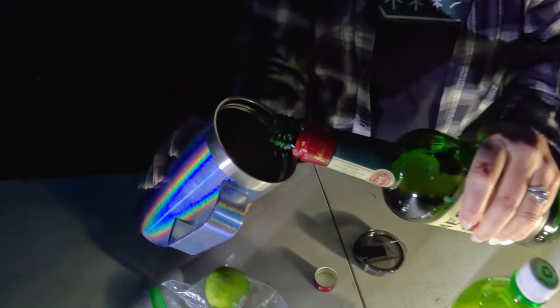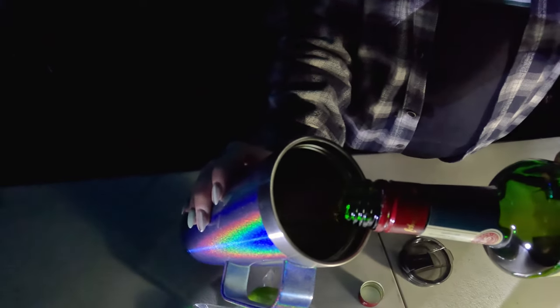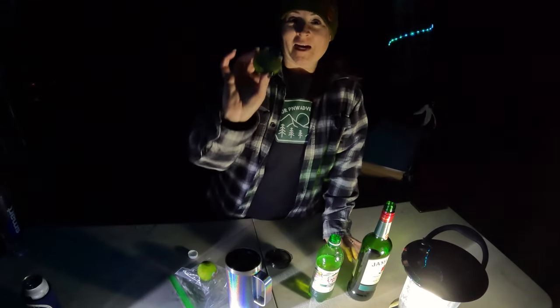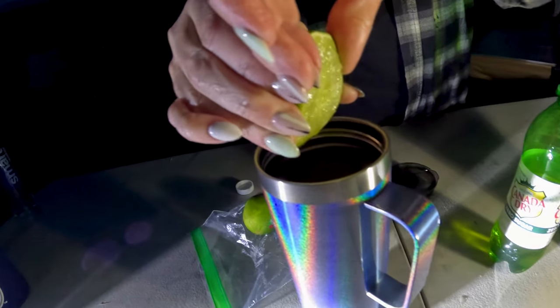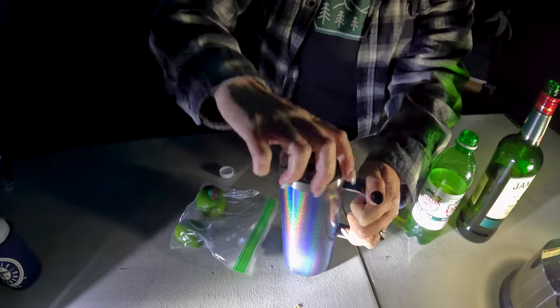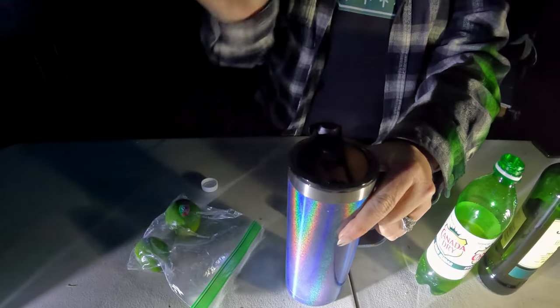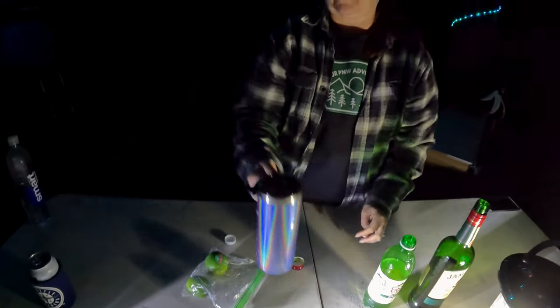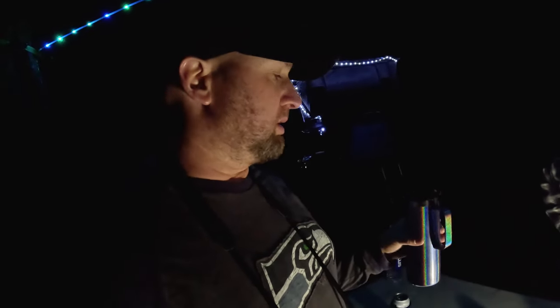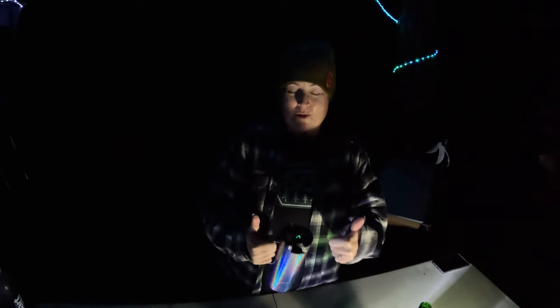So, Jameson going in the glass there. Then we're gonna add some ginger ale to this mix. Last but not least, we're gonna add a little lime to this. We're gonna give it a good little swishing. And let's try this puppy out. Pretty darn tasty. Oh, refreshing. I know, it is really refreshing. And I give this one a 2 thumbs up.